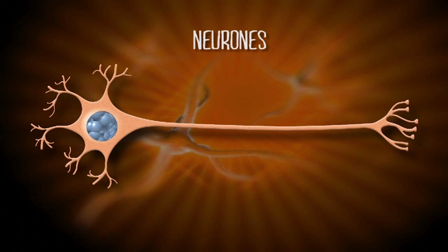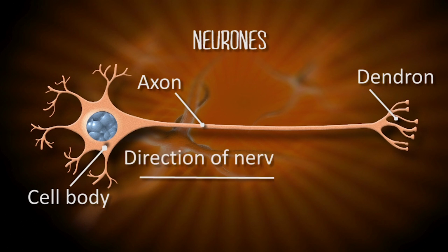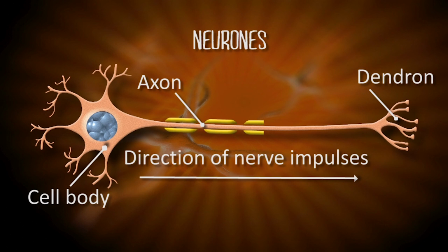The nerves in our body are made of specialized nerve cells called neurons. Like all cells, neurons have a nucleus and cytoplasm, but they also have these special features. Branched endings called dendrons that allow them to connect to other neurons. A long, thin structure called the axon that allows the electrical impulse to be passed for a large distance. They also have a covering or sheath made from myelin, which insulates the axon, kind of like the insulation on an electrical cable.